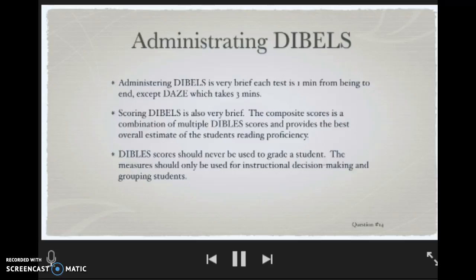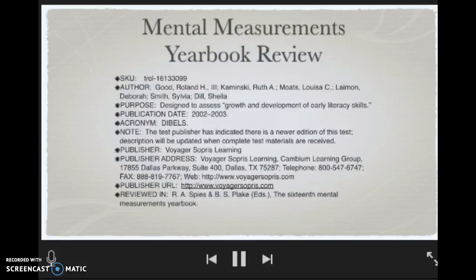Administering DIBELS is very brief. Each test is a minute, beginning to end, except for the daze, which takes 3 minutes. Scoring is very quick. If you're using the iPad, it's automatically done for you. If you're doing pen and paper, it's literally counting out your raw score. It's very quick. DIBELS scores should never be used to grade a student. The measurement should only be used for instructional decision making and grouping students.